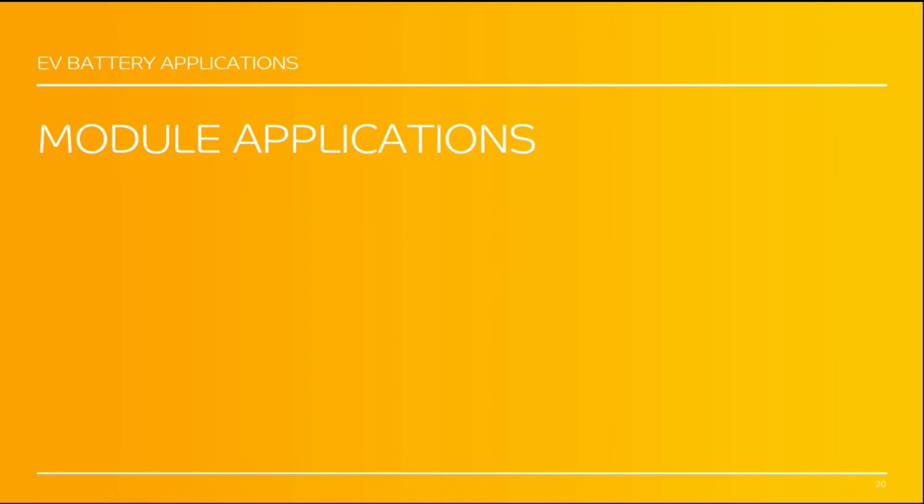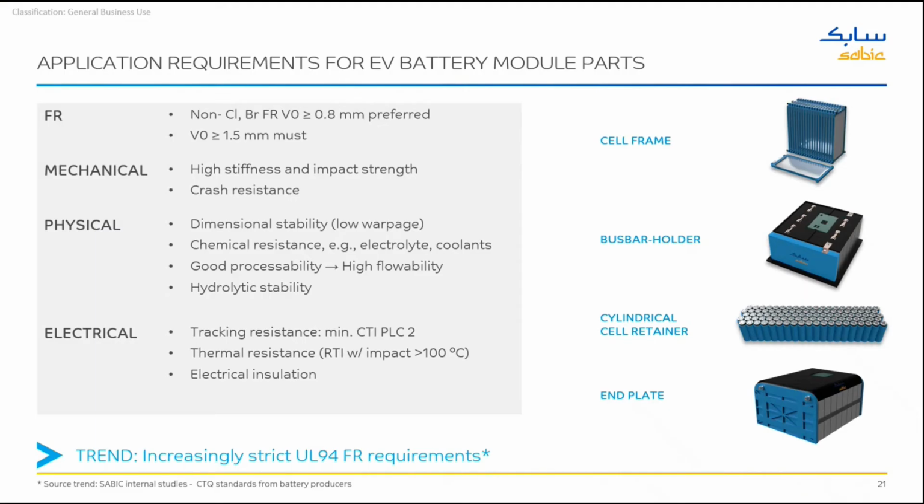Now let's look at some of the module applications within the battery pack. Depending on cell format, configuration, and system design, there are a range of module applications where the properties of specialty thermoplastics are desired. Here I show some possibilities, including pouch cell frames, bus bar holders with Norel resin, and cylindrical cell retainers using LNP Thermocomp.